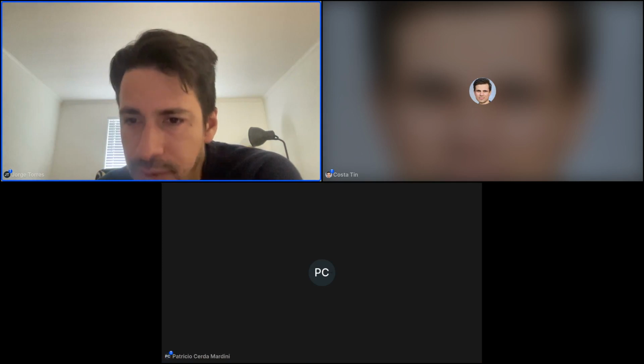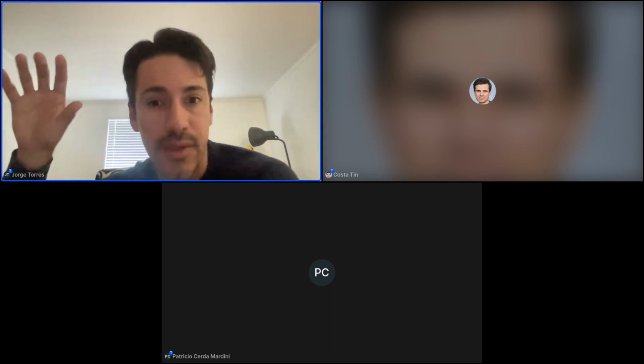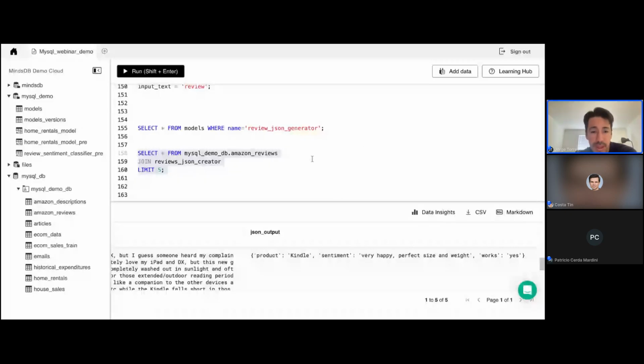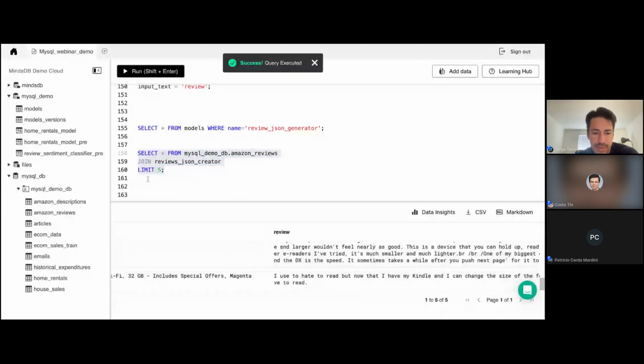The first one is, in every example, you are retrieving one result. Can you show as an example where you can join a table from a MySQL database with a model to predict a column? I think that we did that. So you can follow the examples that we have. There's a syntax to join a table, which we actually went and showed. I can share my screen again for that one. So this last one, for instance, we took the MySQL Amazon reviews, and then we joined with the reviews JSON creator. And here you can have the limit bigger than that. Let's make it 25.